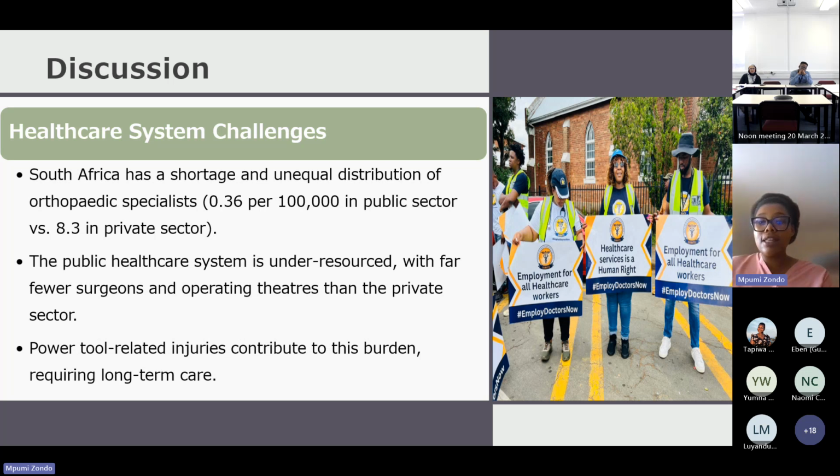This study showed that the nature of these injuries caused by power tools is associated with considerable morbidity and places a burden on the South African healthcare system, which is already chronically under-resourced.